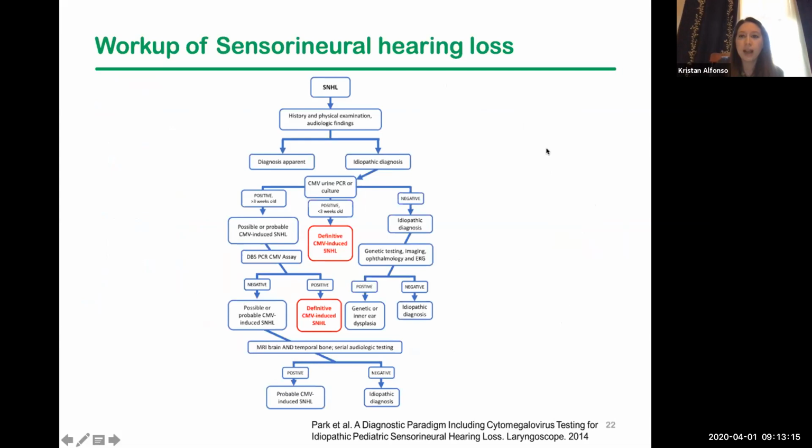So this has really changed over time. This is the one that I tend to follow, which emphasizes workup of CMV first. This comes out of Utah with Dr. Park. He published it in 2014. I like this algorithm because you do your history and physical and audiology first, and then if you're not sure, the next thing you do is workup of CMV.